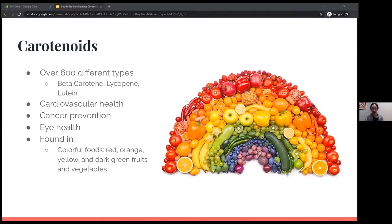And then when you're thinking about foods that contain carotenoids, just think about eating the rainbow, colorful foods. So red, orange, yellow, dark green fruits and vegetables: sweet potatoes, spinach, carrots, tomatoes, bell peppers, Brussels sprouts, different types of squash, broccoli. All of these fruits and vegetables contain carotenoids, and they specifically get their color from the carotenoids. So the different type of carotenoid helps determine the color that you see when you're picking out a fruit or a vegetable.